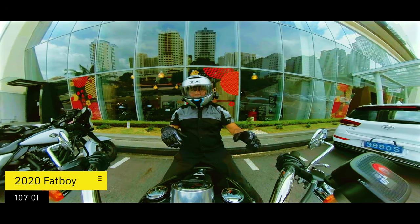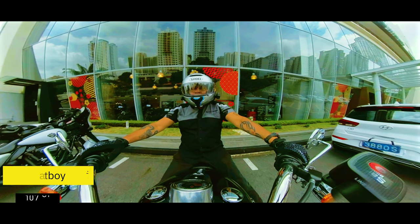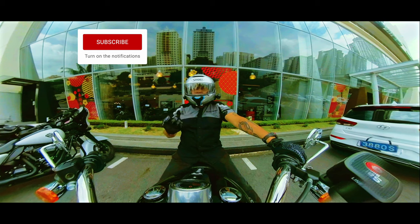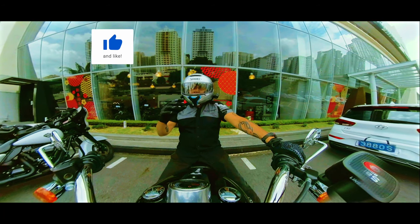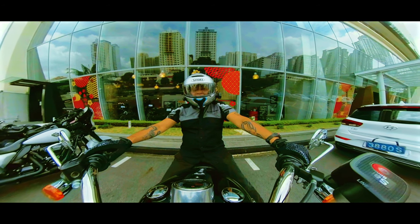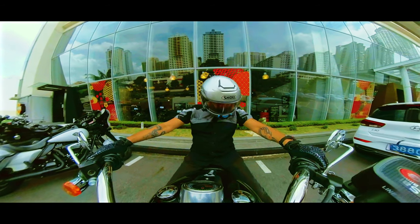Anyway, I'm on the bike right now. This obviously is not the 114, but the 107 Fatboy. And I'll be taking it on a quick test ride. I can't do a longer distance of the route that I used to do, but I'm gonna try and cover and do justice to this bike as much as possible. So let me take it out on the road and start this guy up.